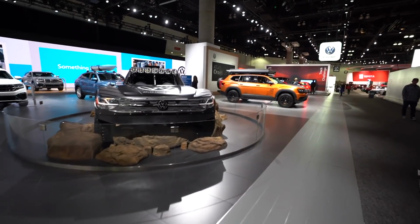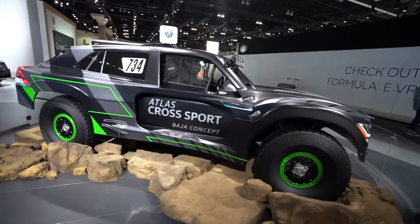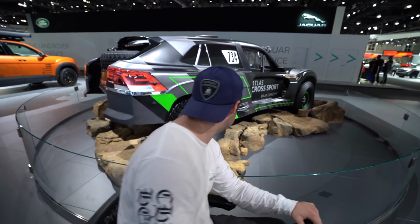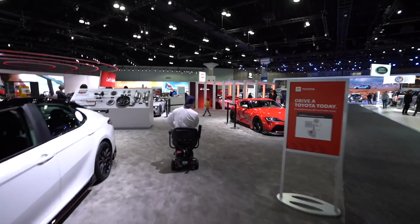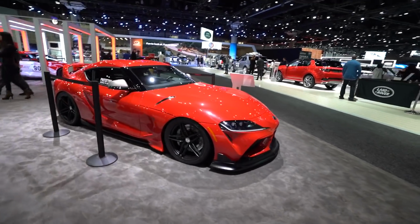Yo, Volkswagen coming in with the heat with the little trophy truck concept? Is that real? No, concept. BJ Baldwin, what you got on that, dude? Look at that thing. That's sick. Damn.